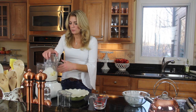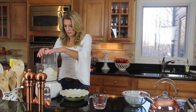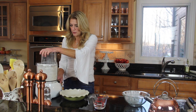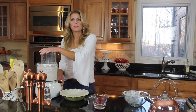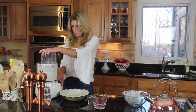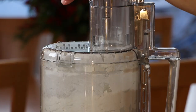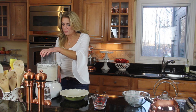Then what you do is you put the top on, and you pulse this for no more than 30 seconds because you don't want to process it too much. If you process anything with flour in it too much, it makes the flour tough and the pastry tough. But you want to pulse it until it resembles coarse meal. I think we're looking good.